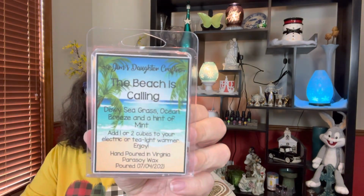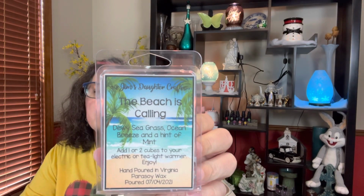So this is a clamshell from Jim's Daughter Crafts, and this is The Beach is Calling. And again, I'm in Houston. We're still having some warmer type days. So I did this on one of those days when it just wasn't very cool. And The Beach is Calling is dewy seagrass, ocean breeze, and a hint of mint. And I think I did this in the half bath. I did this in the mud room, and I might have put like the last of the cubes in here, and I was enjoying it. Whichever room I'd go in, I thought it smelled pretty good.